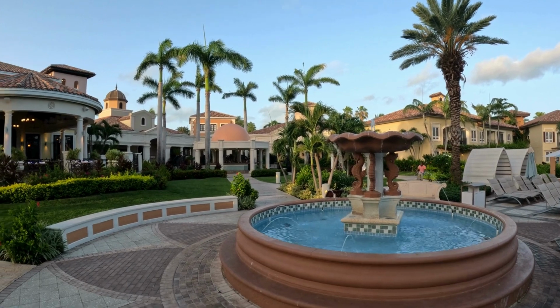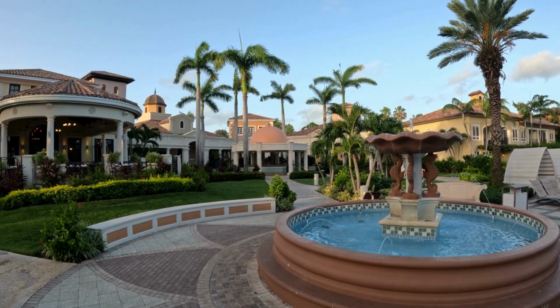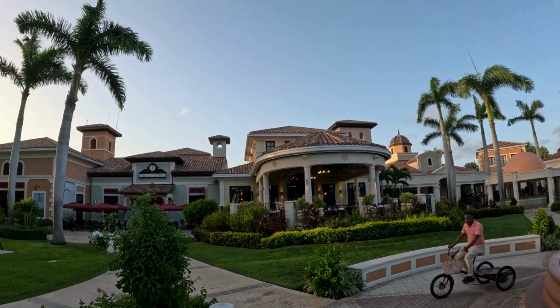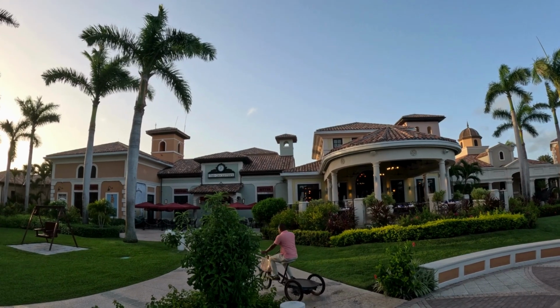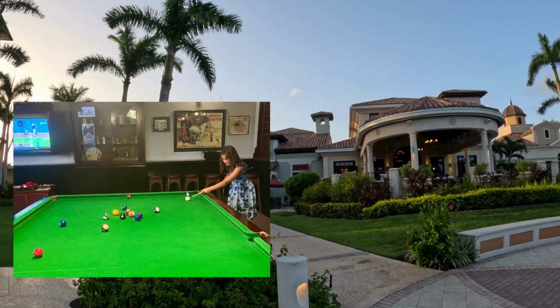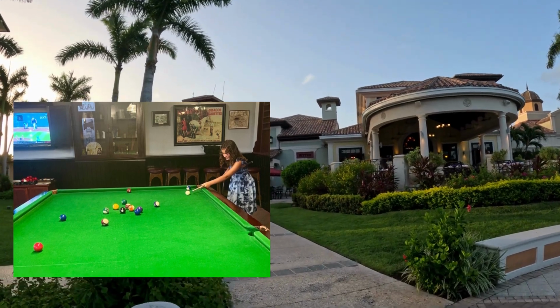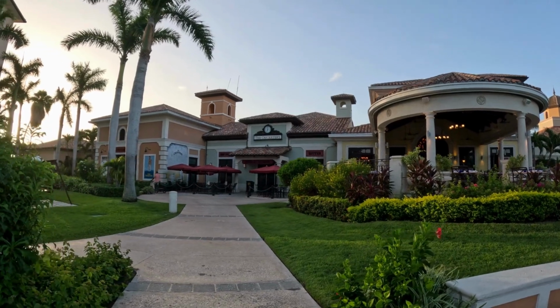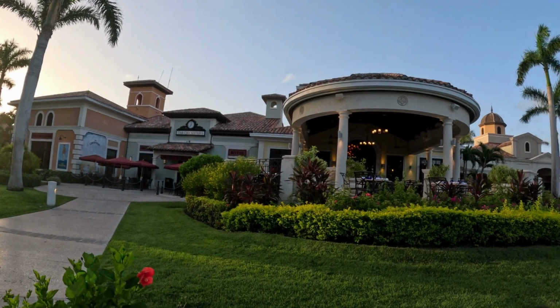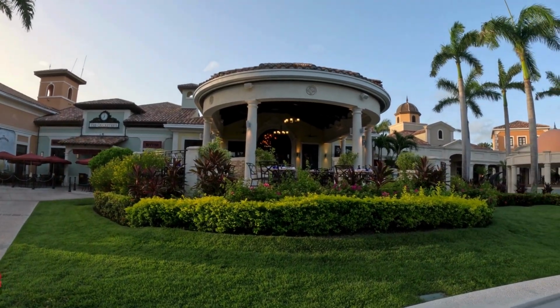There's a bar over there in the distance. It's happening at nighttime. Cricketers. A little pub where you can play pool. I haven't eaten there, but you can play pool inside, and the theme is neat.